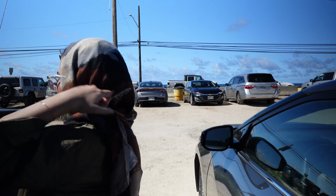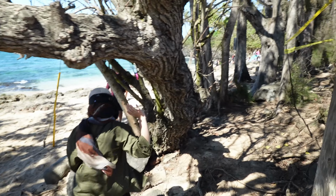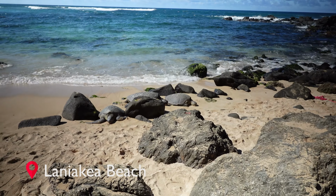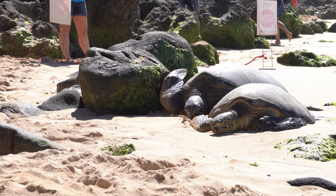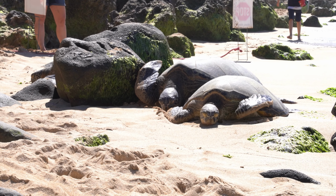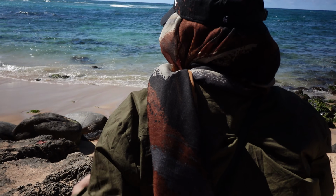Like typical tourists in Hawaii, we really wanted to see some sea turtles. Our next stop was Laniakea Beach. Now, I'd like to take this opportunity to let the viewers know that you can see turtles anywhere along the North Shore. And the North Shore gets a lot of traffic because of the turtles, so if you're coming, just be mindful of the locals as well as the pedestrians. We stopped for a brief moment, learned a few things about sea turtles, then headed to the town of Haleiwa for dinner.